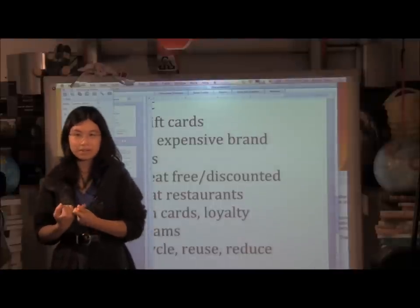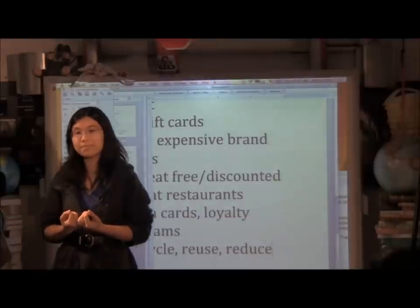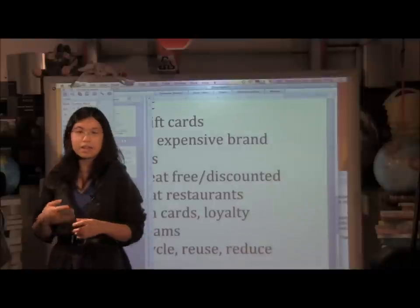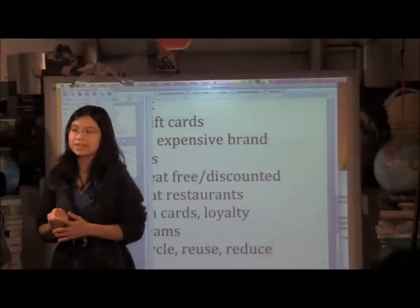Food, great. What else? Healing. Shelter. Yep. Water. Yeah, so food, water, shelter, clothing. That's essentially all of the needs that we have.